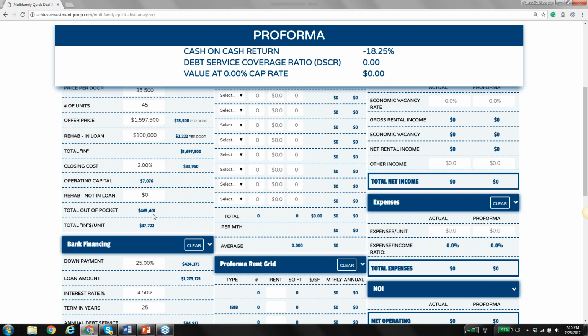Total out of pocket is 465, but this is not done yet, because the operating capital will also depend not only on the debt service. It's operating capital, basically, when you take over a property, how much money do you need to service the first month? Because depending on the time you take over the property, sometimes you don't get any money coming in, right? So you need that first month to go through, which is basically the mortgage payment and any expenses. So once we enter expenses, this number will slightly change.